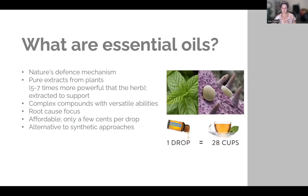They're nature's defense mechanisms, the pure extracts from plants. They're 5 to 7 times more powerful than the herb itself, which is pretty powerful. They're complex compounds with versatile abilities, and they focus on the root cause. It's affordable, we're talking cents per drop, and it's a great alternative to a synthetic approach. See here, we've got peppermint oil, where 1 drop equals 28 cups of peppermint tea. So it's super, super strong.